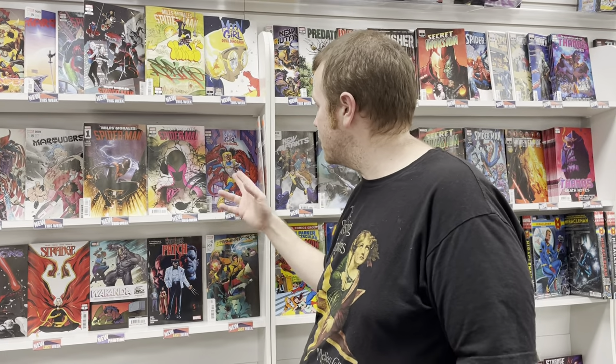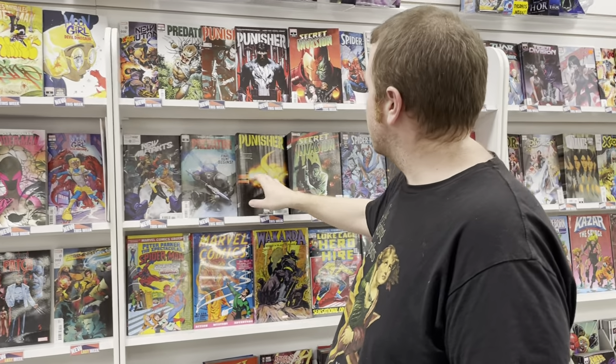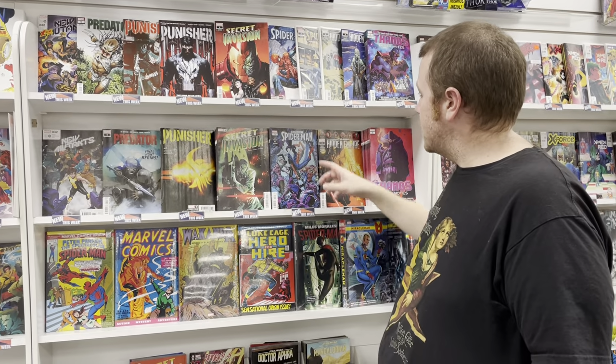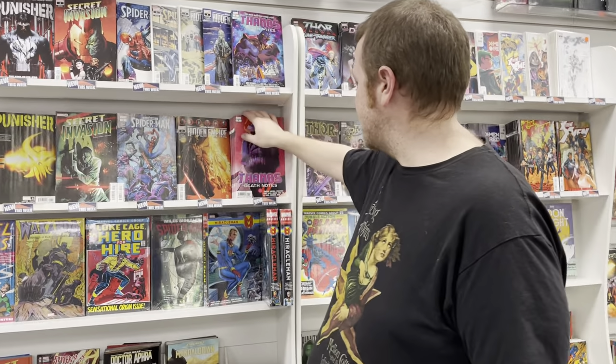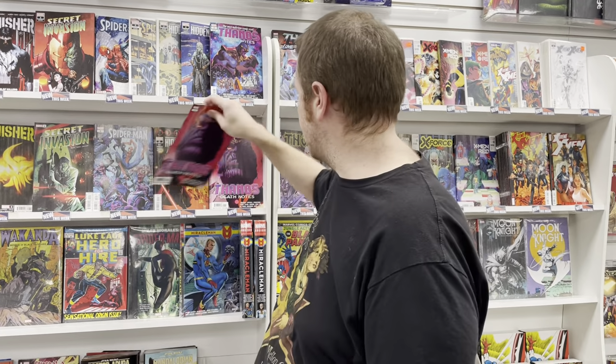They're very cool. We also have a new number 1 again. It's Moon Girl and Devil Dinosaur. Very cool stuff. New Mutants. We also have Predator, Punisher, as well as a paperback for Punisher's new series. Secret Invasion issue number 2. End of the Spider-Verse. It's a Spider-Man issue number 3. Star Wars Hidden Empire number 2. And I think this is a one-shot. This is Thanos Death Notes with a lot of talent on that book.